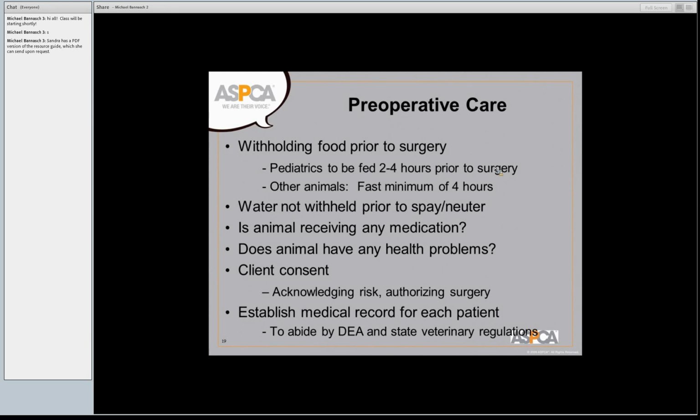and that you guys have to actually have a conversation with the client who's bringing in the animal. So it's good to have that information on the consent form, but also if Dr. Newberry wants to address that a little bit of what is involved with obtaining informed client consent in Wisconsin.